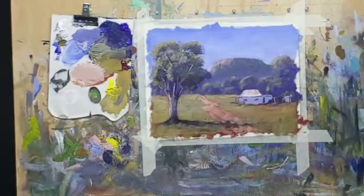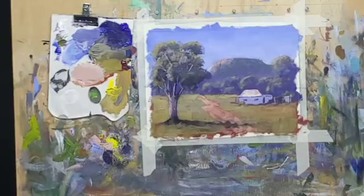How's that looking? Thanks, Pat. Appreciate that. Chris, thank you. Tree could be from Canada because it's not really taking on the shape of an Australian gum as much as I'd like.